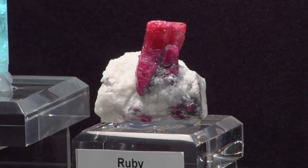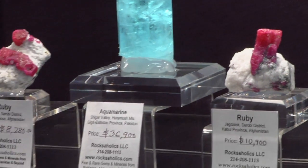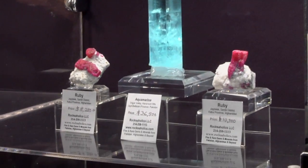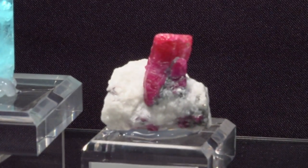Very good. Yeah, the color is very similar to the one that you're getting from Mogok. That's correct. And many a times people are confused with the faceted gems or even crystals from Afghanistan. They could say that I can swear that that's from Myanmar, from Mogok. That is not correct.